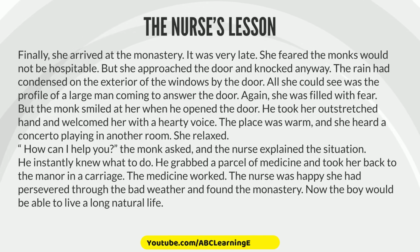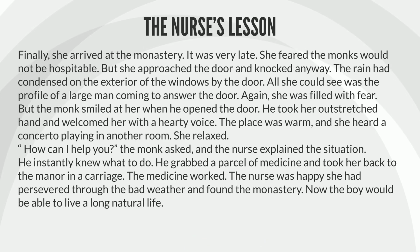The rain had condensed on the exterior of the windows by the door. All she could see was the profile of a large man coming to answer the door. Again, she was filled with fear. But the monk smiled at her when he opened the door. He took her outstretched hand and welcomed her with a hearty voice.